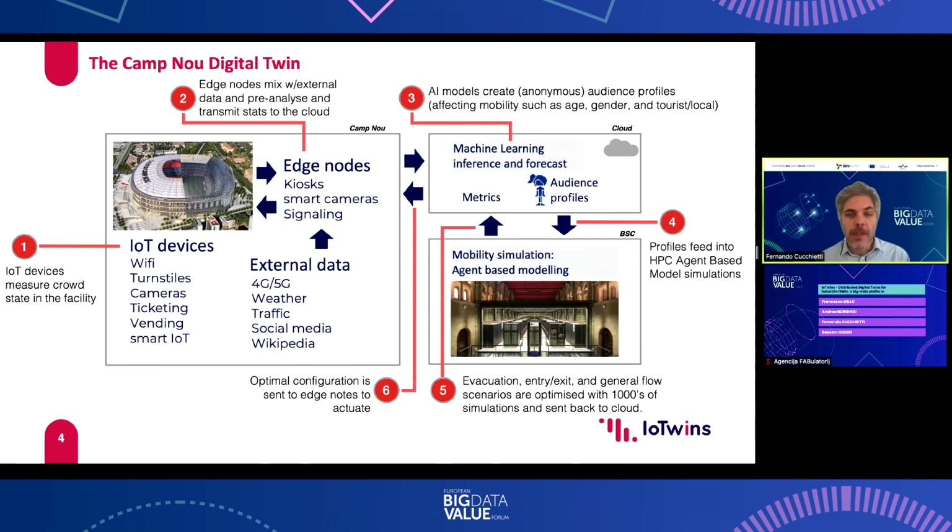I will go through this in more detail, but basically we have the stadium, which has a lot of IoT devices. And we focus mostly on the Wi-Fi connectivity that allows us to sense where people are located. The turnstiles give us information of when people are coming in and out of the stadium. Some cameras help us fine-tune and get a little bit more detail in some other parts of the stadium, and then ticketing, vending, and smart IoT information complement and give us context about what people are doing.